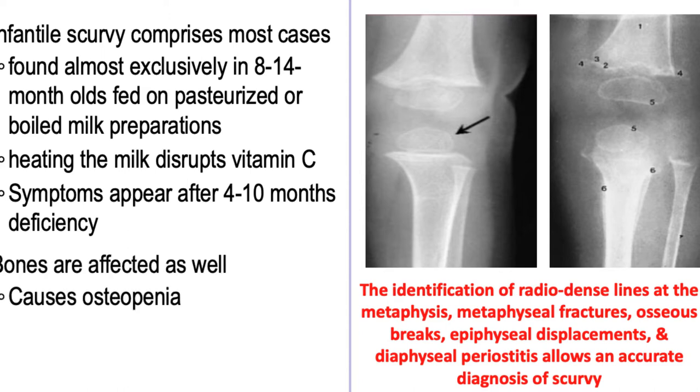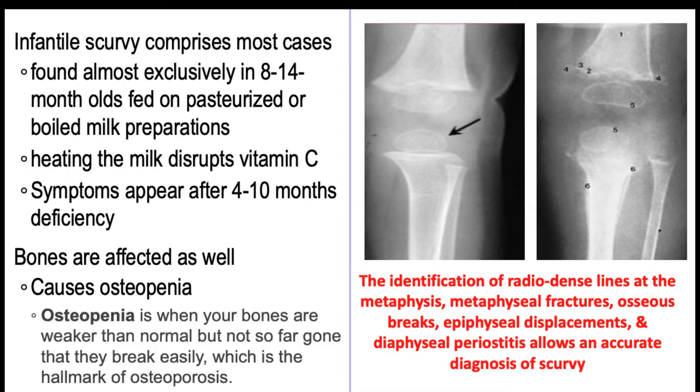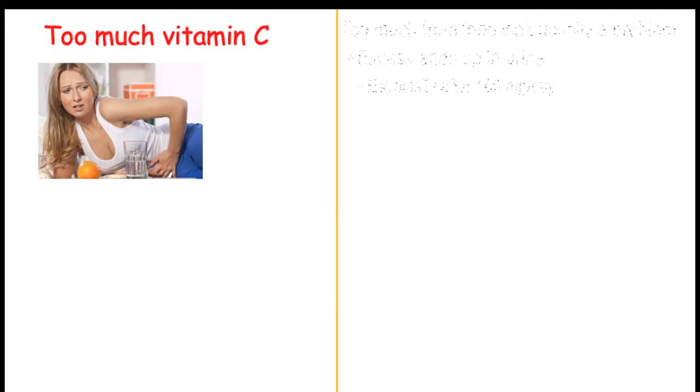And now one of the other big deals in these children is that they can develop what is called osteopenia. Now, osteopenia is when your bones are weaker than normal, okay? And what we see with a lot of children who have osteopenia is where their bones are going to be curved because they're soft. And osteopenia can also be referred to as rickets. Now, when the bones break, that's more like osteoporosis. This is just very soft bones.